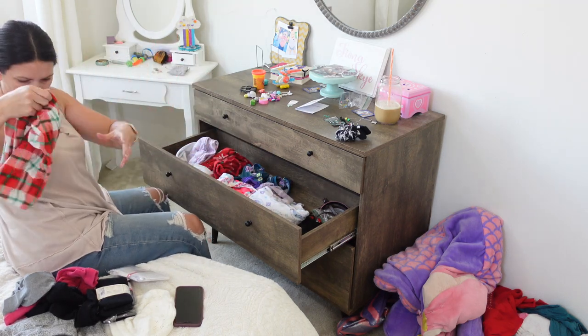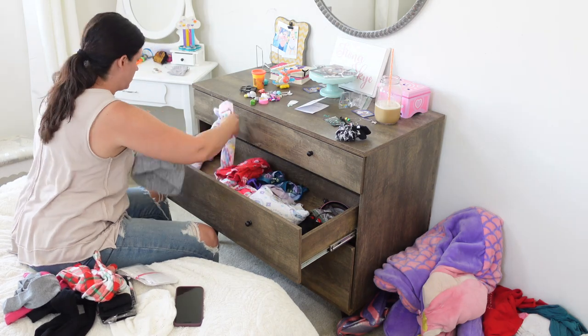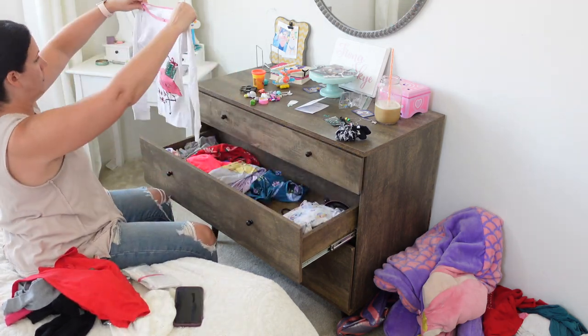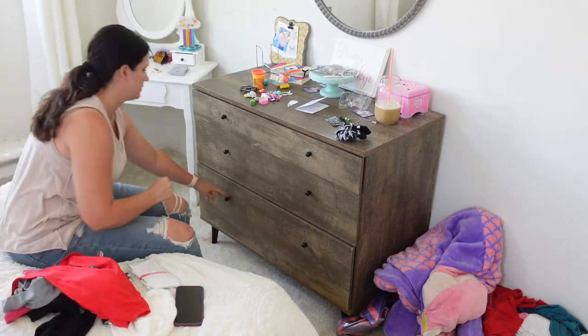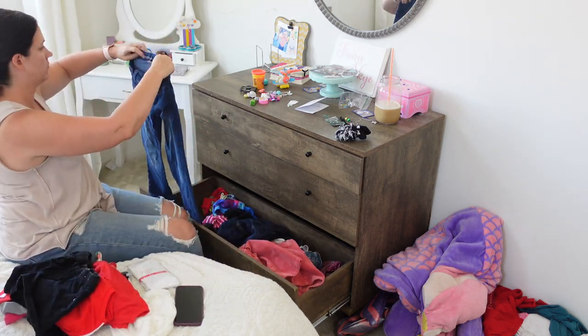So I did do the top drawer, but it has things in it that I don't want the internet to see. So I just edited that out and skipped down to these drawers. And this is her pajama drawer. And yep, just going through everything, getting rid of stuff that she doesn't use.